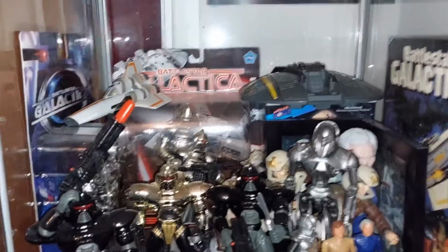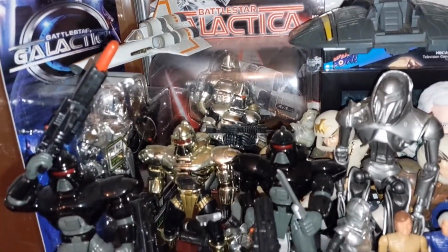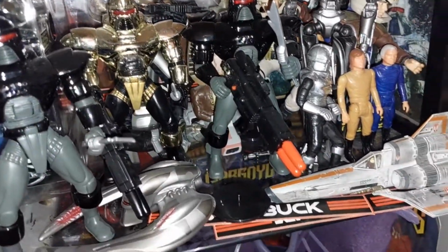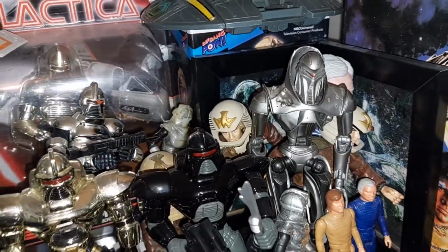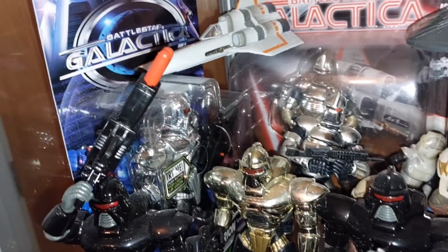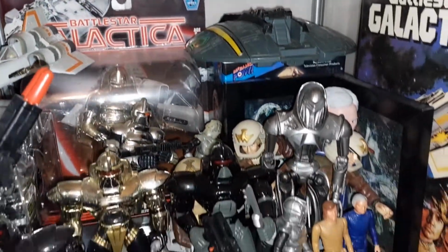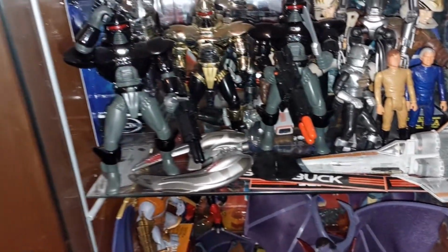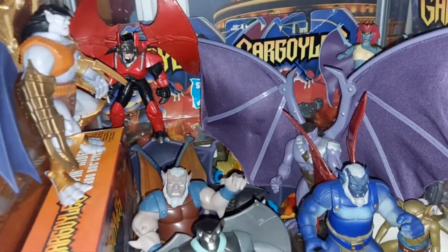So guys, another one of my favourite sections is my Battlestar Galactica. Absolutely love the Cylons, and it was one of the best programs of its time. I also loved the rerun as well. The Battlestar Galactica, absolutely awesome. And just below them, got the Gargoyles.